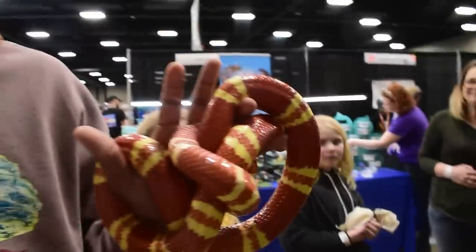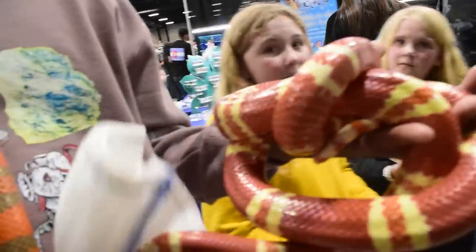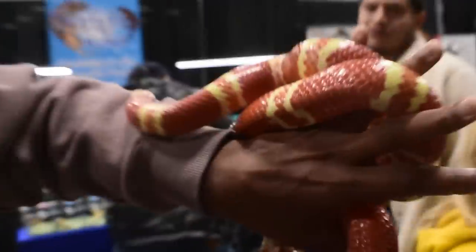Thanks, guys. So this is Clyde Creatures, and he just bought three giant milk snakes. And what morphs are these? This is going to be an albino, and this is going to be a hypo. An albino and a hypo. Are you going to breed them? Hopefully. Awesome. Well, congrats. Thank you.